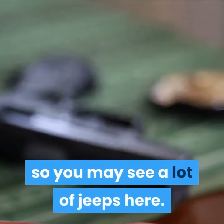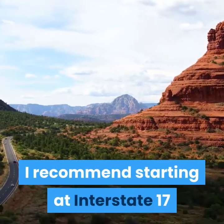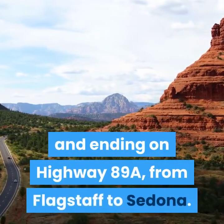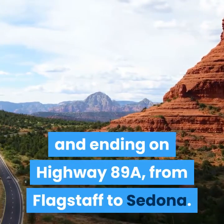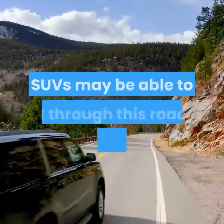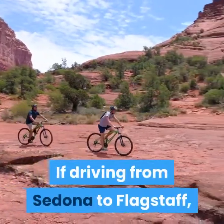Views from hiking Soldiers Pass are better than off-roading. Schnebly Hill Road, easy. This is a beautiful drive to do near sunset. The trail is about 12 miles long with a 2,500-foot elevation descent. This is listed as a Jeep Badge of Honor, so you may see a lot of Jeeps here.